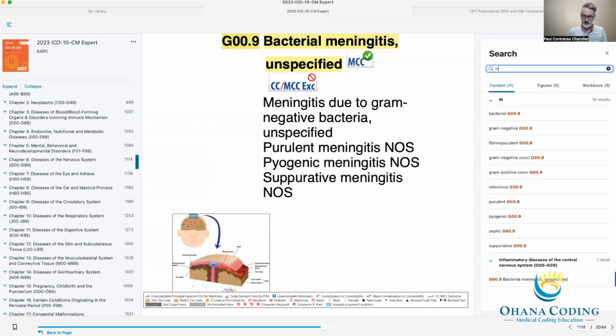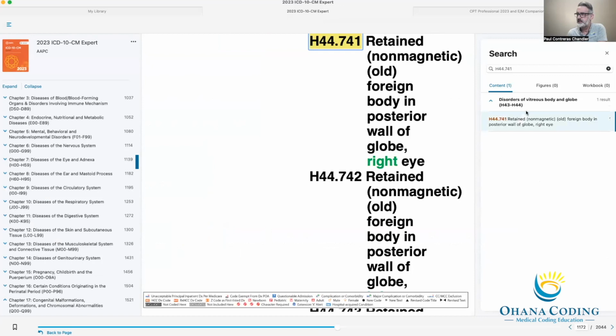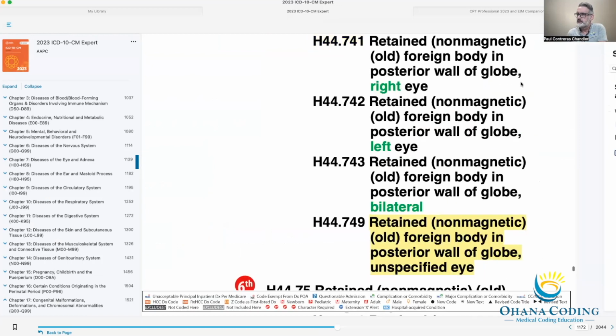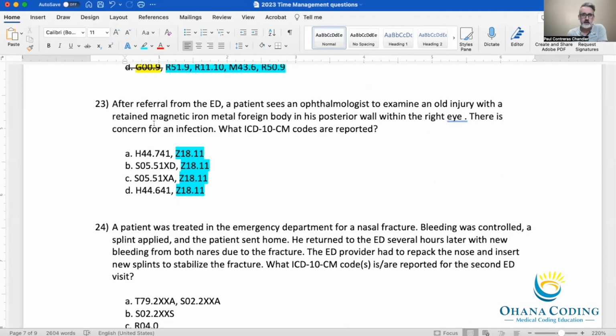Let's see, so H44.741, retained old, retained non-magnetic old foreign body in posterior wall of globe, right eye. Okay, so let's see what is going on here. Retained magnetic iron metal foreign body, posterior wall of the right eye. So I need magnetic. Everything looks good in that except I need magnetic.